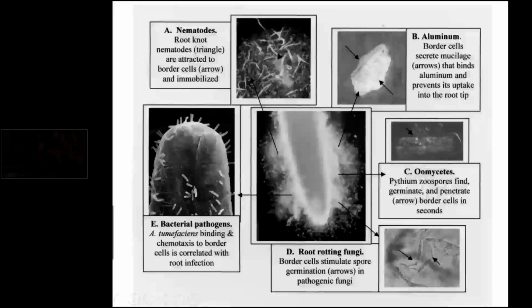So the next slide, very briefly, I just want to say that we looked at a number of different bacterial, fungal, zoospore, nematode pathogens and saw the same thing with all of them. There is specific recognition of the cells, and what appears to happen is that they're rapidly stimulated to germinate, and then they are anesthetized and put down for their nap. Most of them aren't killed. They can come back to life after 5 days or so. But by then, the vulnerable part of the root is gone, and there's not much they can do.